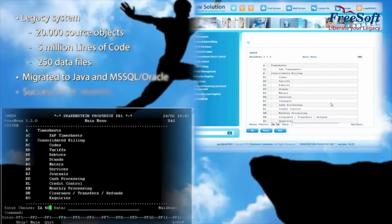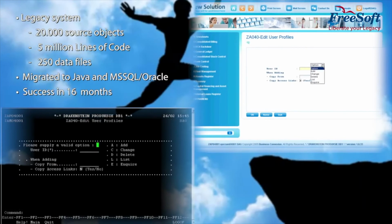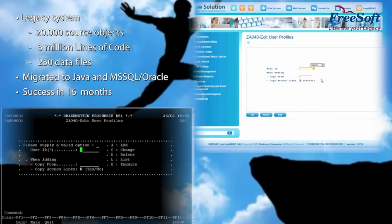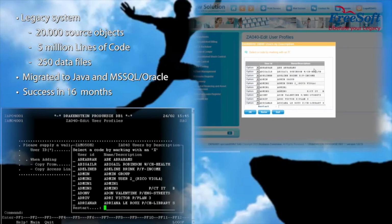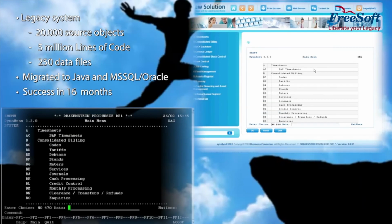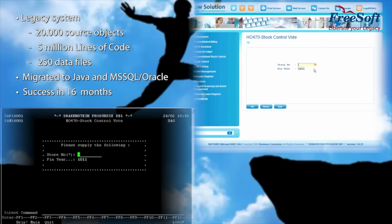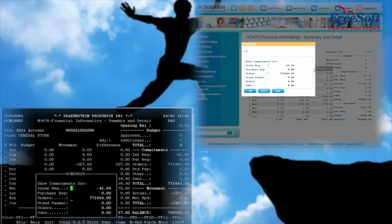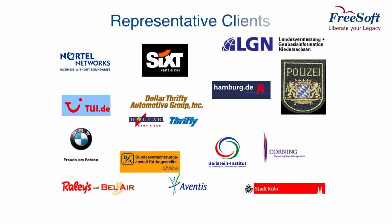Finally, let's have a look at a sizable transformation project that was completed successfully in 16 months. The legacy application was a financial and revenue management system implemented in Adabas Natural, exceeding 5 million lines of code in 20,000 Natural programming objects and additionally 250 Adabas files. The Natural application was converted to Java, while the Adabas database was migrated to an Oracle and MS SQL server.